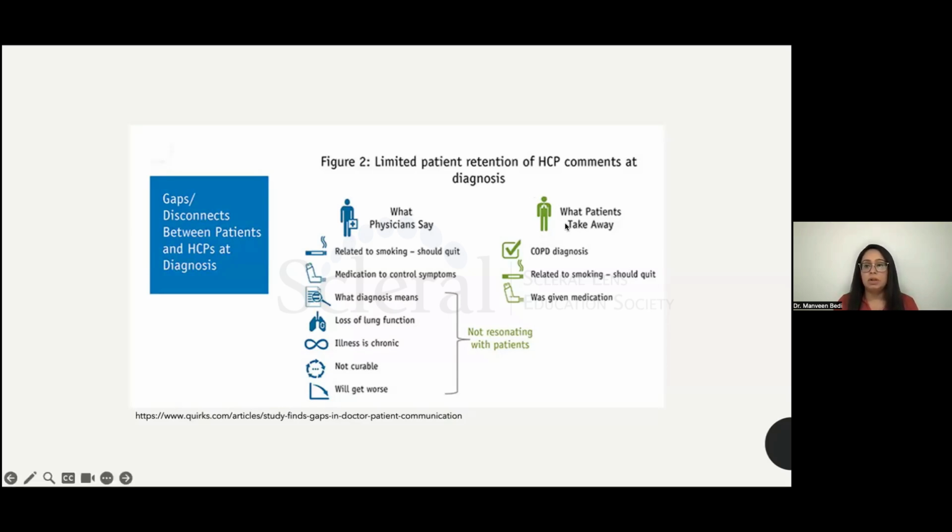And then if you look onto our right side, we can see the information that is being retained by the patient at the end of that diagnosis appointment. They understand that they have a diagnosis of COPD, so that the terminology has been used. They understand that it's related to smoking and they should quit. That's the advice they were given at the diagnosis stage. And they also know that a medication was prescribed. But what the diagnosis means, the loss of lung function, and all these different details, weren't retained at that appointment.